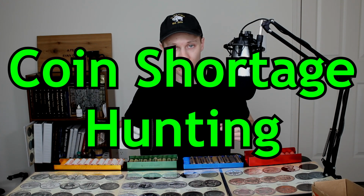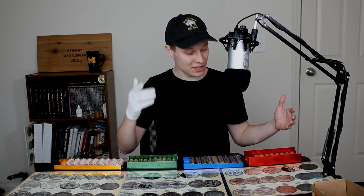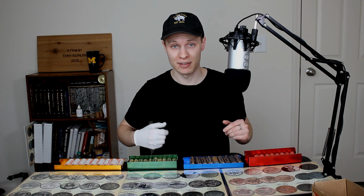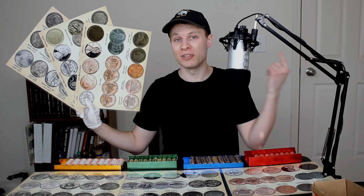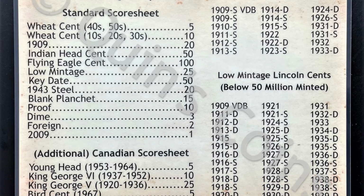3, 2, 1. Hello everybody and welcome back to Coin Shortage Hunting. As you can see laid out across the table here, we have 10 rolls of each denomination: pennies, nickels, dimes, and quarters. We're gonna be going through these rolls and seeing what we can find. Of course, as we go through the rolls, we'll be using the Quin Coins coin roll hunting placemats to aid us in our search and show us what we wanna be looking for in each denomination.